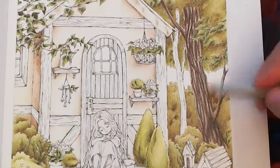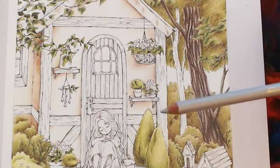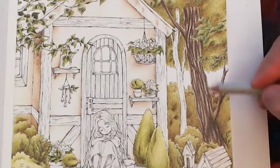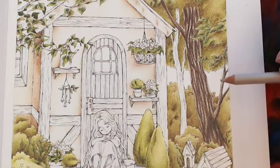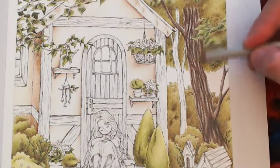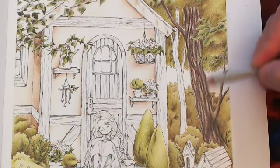I think this is the last little bit, just putting in some of this. It's different. It'll be different than the whatchamacallit, but I like it. Than the artist rendition. That's what I'm trying to think of.